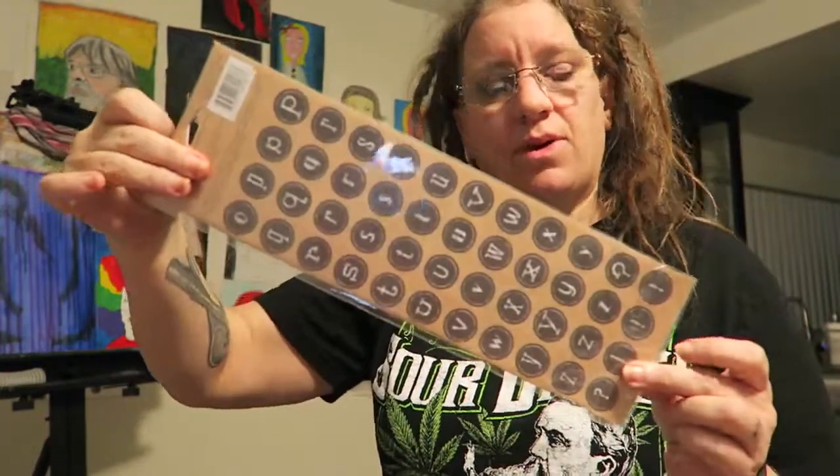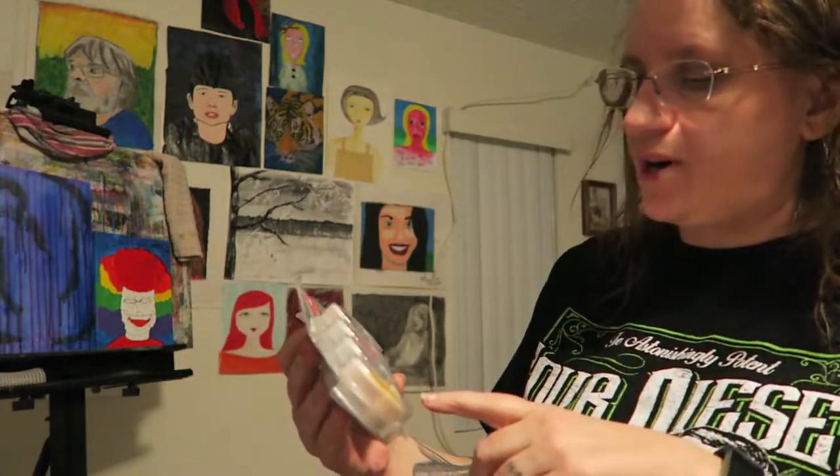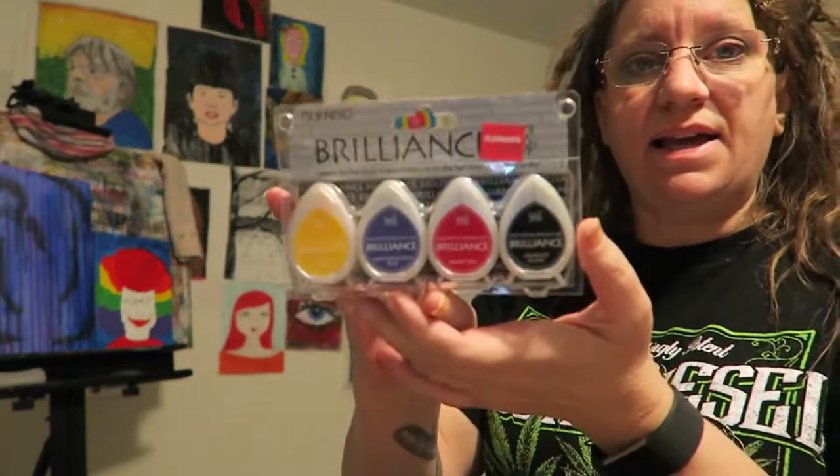Next, I got some die cut stickers with the alphabet. Thought they were cute. I have some specific projects that I had in mind when I saw these things and thought, I could use this for that. Some Brilliance Tsukineko ink. These were on clearance for $4.97. I like the shape of these because I've seen people do specific things with that shape ink pad, so I want to get that tried.